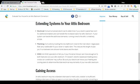Extending systems to your attic bedroom. Electrical. Consult a licensed electrician to determine if your electrical panel has room for additional breakers and can handle the increased load of an attic bedroom. If your system can handle the additional demands, running wires to the attic is relatively simple.